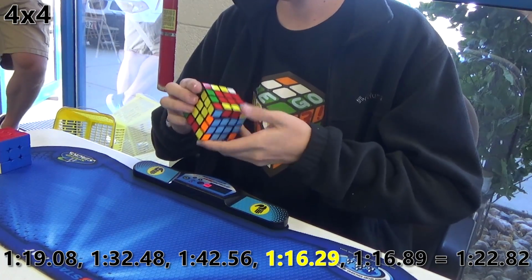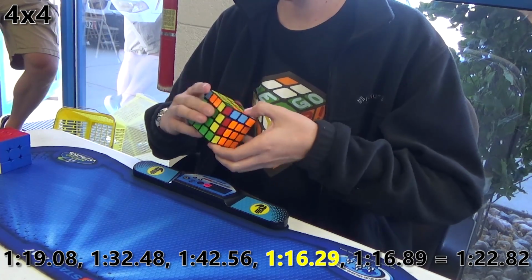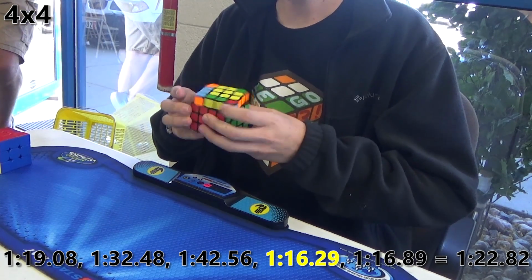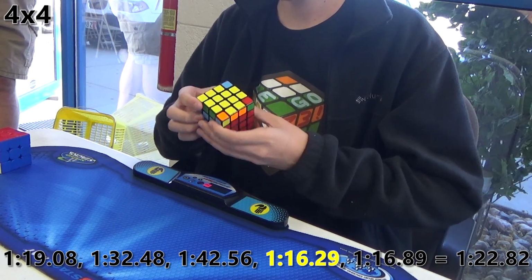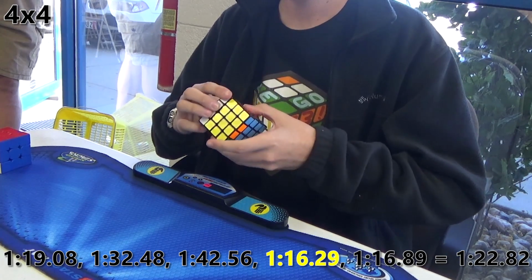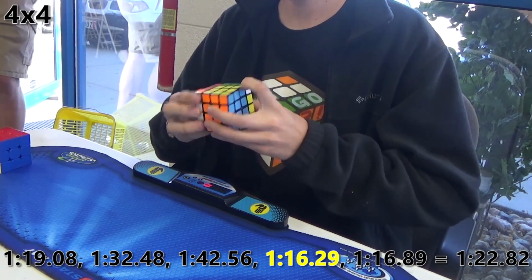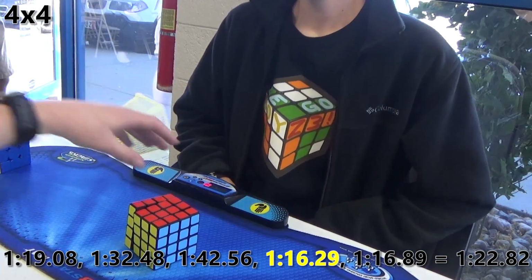And so actually on my first 3 solves, I also got double parity, which means I had a 5-time streak of getting double parity in official solves, which is just crazy. The chances of that are literally over 1 in 1,000. Yeah, and so I did get some pretty good single and average. This was right after my streak ended, and yeah, did pretty good in 4x4.